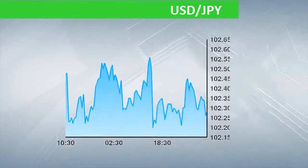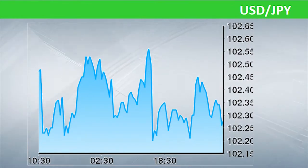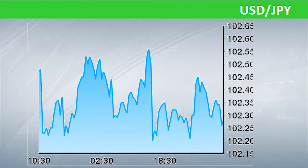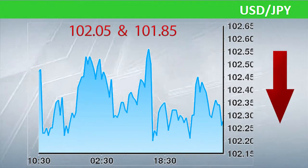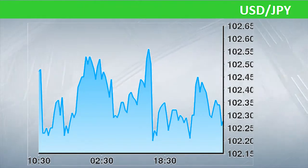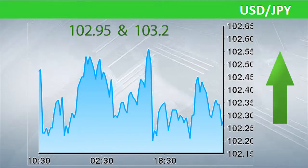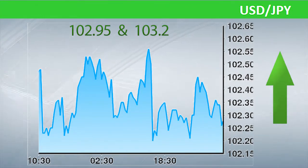If your pair is US dollar versus Japanese yen, our preference is to open short positions below 102.7 with targets at 102.05 and 101.25 in extension. Above 102.7, we will look for further upside with 102.95 and 103.2 as targets.